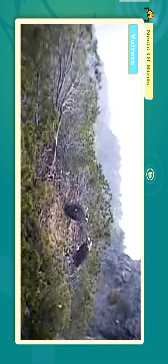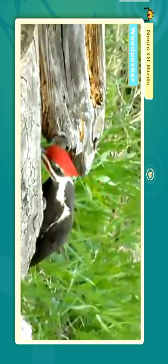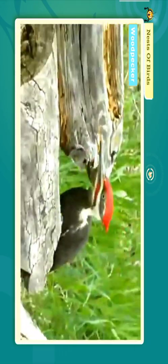Vulture. It makes its nest on high trees. The nest looks like a shallow cup. The materials it uses to make its nest include sticks and twigs. Woodpecker. It makes its nest in tree trunks. It uses its chisel-like beak to make a big hole in a tree trunk. This hole is used as a nest.